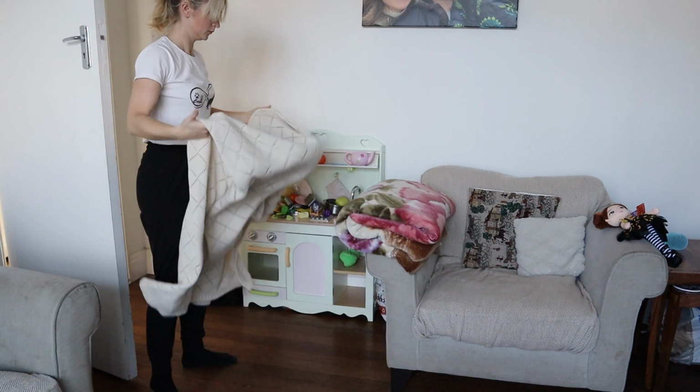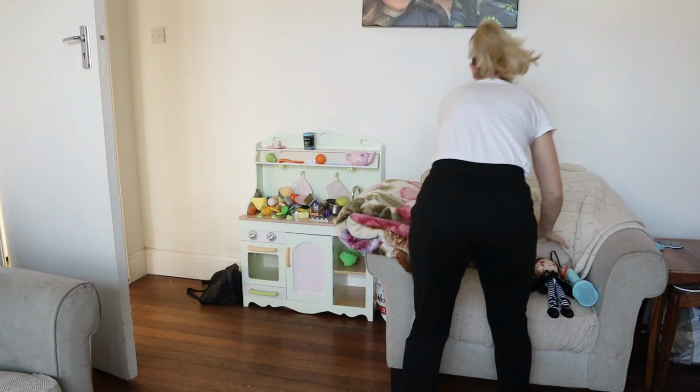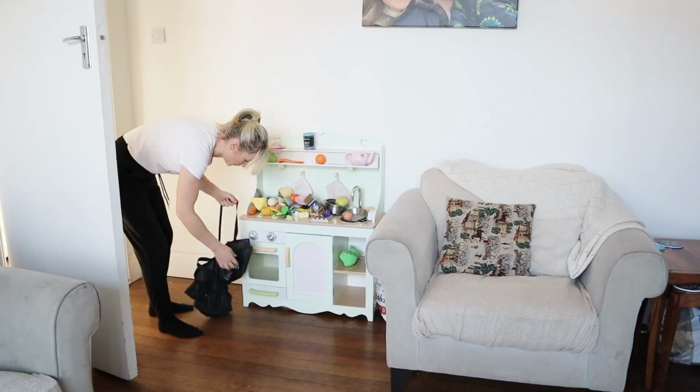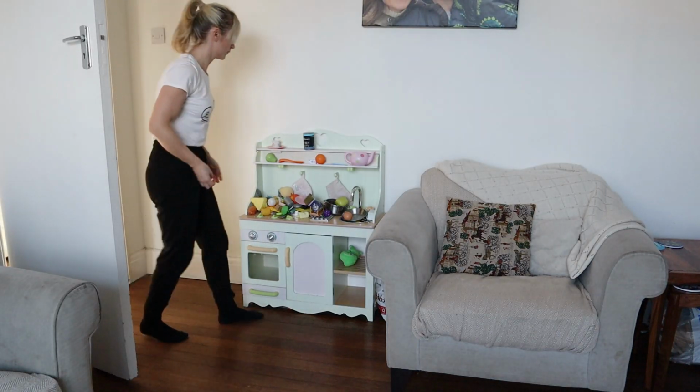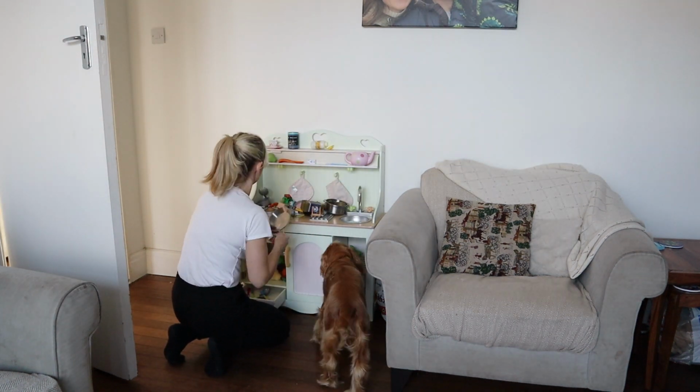So today you will see me basically going from the living room to the hall, stairs and landing, just to tidy up and Hoover and stuff, and then also the home office, and then you'll also see me in my kids' room at the end.